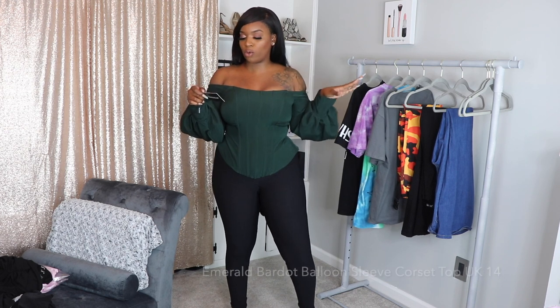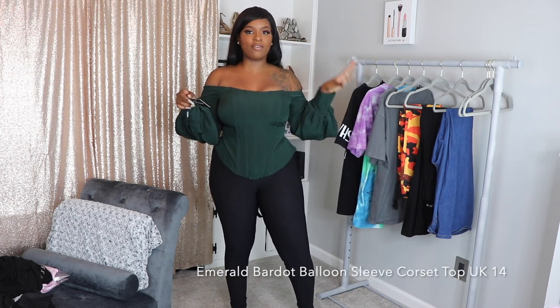Let's get into these looks, because I'm gonna give y'all these looks, okay? Let's get to the first look. Okay, y'all, so this is the first piece, this green shirt. This is the Emerald Bordeaux Balloon Sleeve Corset Top.